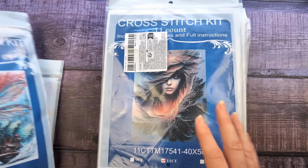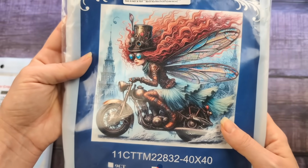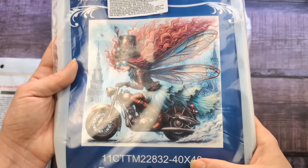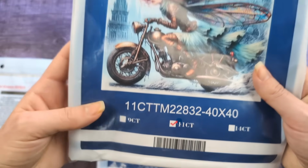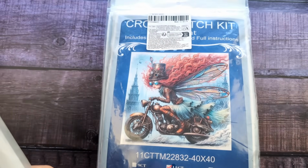I know people like to get ideas from these videos. This one I just thought was super, I love that steampunk. Again, if that turns out anything like this at 40 by 40, we will see. It's 11 count. That is the cord. I have not tried these kits. I don't know what they're like. I will keep you updated, of course.